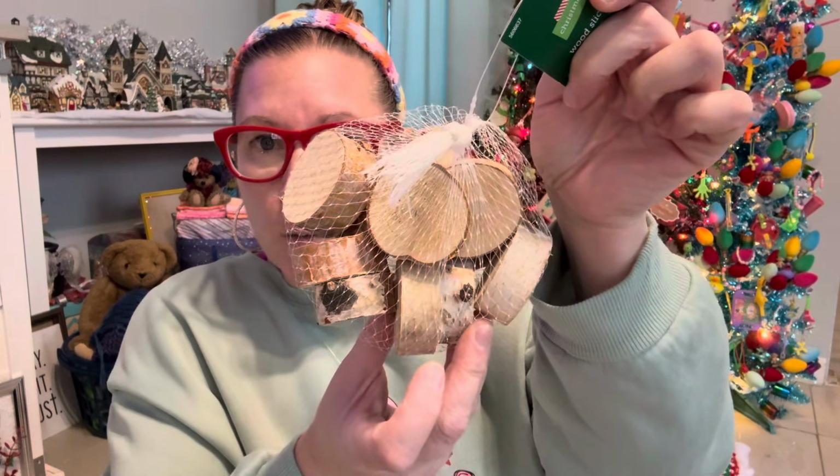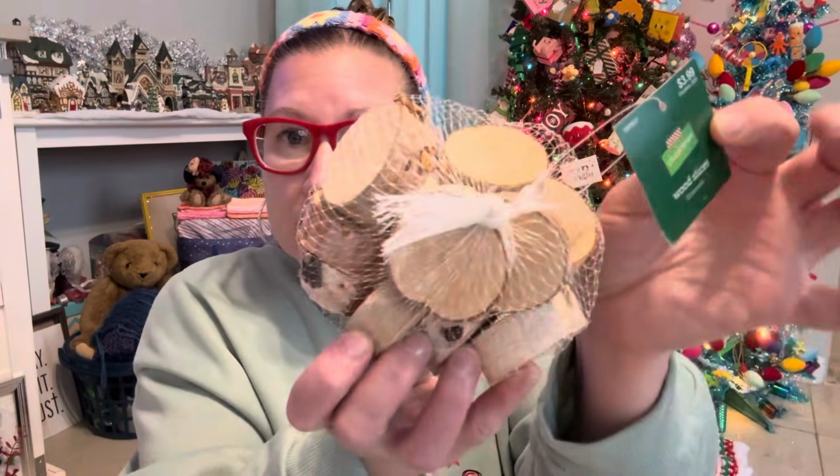I am going to make little wooden snowmen. And the last time I did a Hobby Lobby haul here, I had picked up pine cone packages and things like that. Well, I've pretty much spent the last three-ish weeks making little pine cone trees, and I loved doing it, but now that project is over. So I wanted to move on to something else.